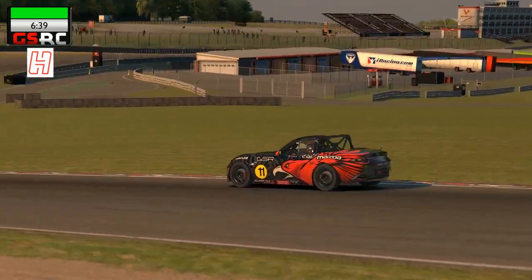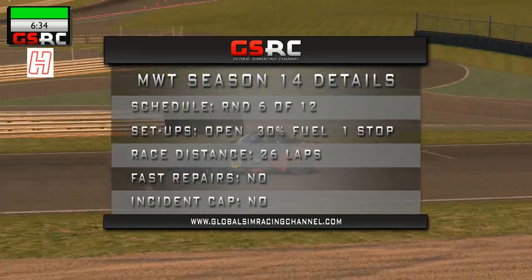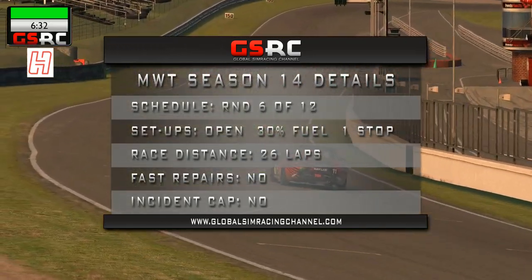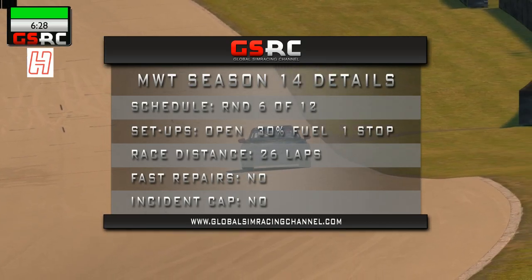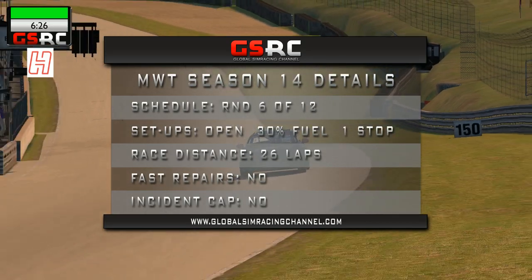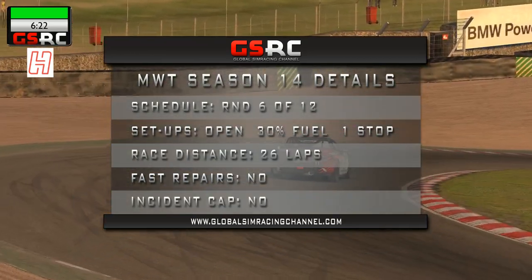Schedule. We're just finishing up the first half of our 12-round schedule here, so we're on round 6. There are no drop races. I talk about this every time. There is something called the no-show compensation. You can use it 3 times. If a driver misses a race, he or she is compensated with points equal to a percentage of that driver's average finish.